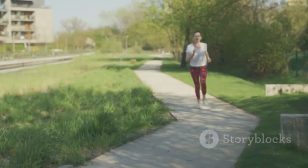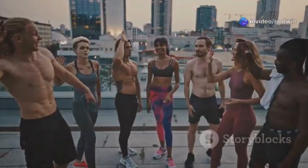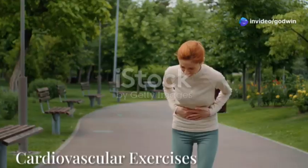Remember, consistency is more important than intensity when you're starting out. Let's make a commitment to our health, together.